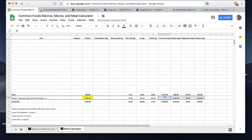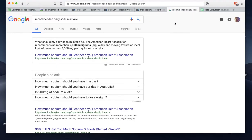So let's say your target was, I don't know, 5,100. Let's say you need 5,100 milligrams of potassium a day. You can just change it and customize this for yourself so that your target numbers are your target numbers and not mine. The only thing that I couldn't find from the National Institutes of Health's website was the recommended amount of sodium.